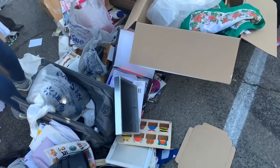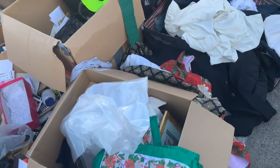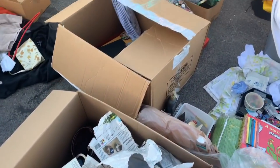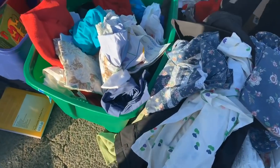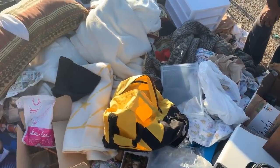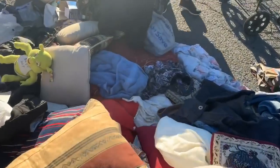It's just junk. Look at this. All junk everywhere. Now, when I say junk, I don't mean I'm throwing it away. What I mean is I'm out here selling it. I just threw it on the ground. We're gonna have a big dollar sale, and all this stuff will disappear.